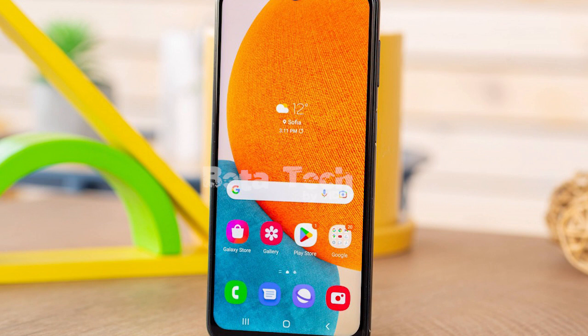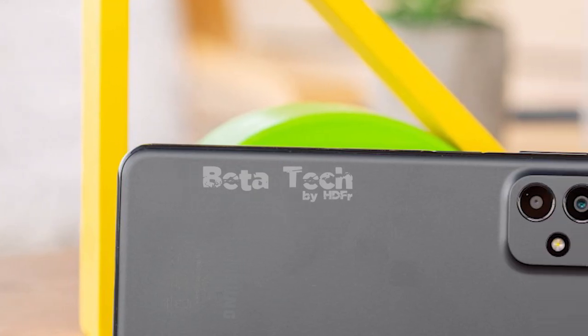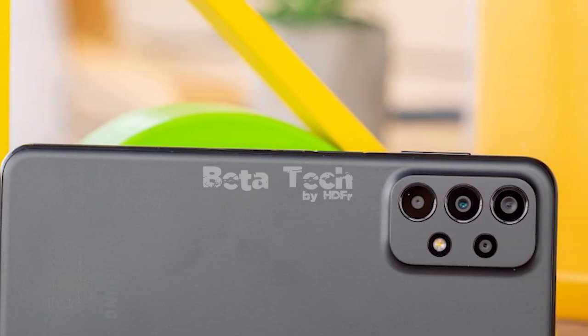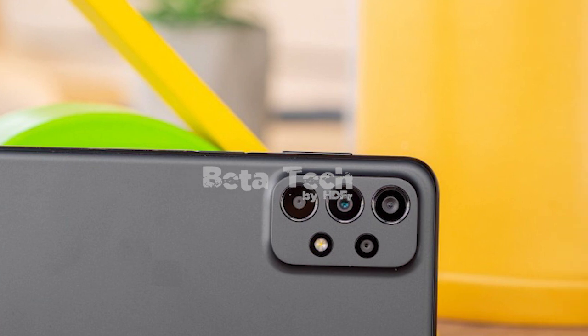Display. The Samsung Galaxy A23 5G features the same 6.6-inch PLS LCD screen as the 4G Galaxy A23 model, but the refresh rate has gone from 90Hz up to 120Hz. The resolution is up to par for this budget class, 1080x2408 pixels or 400 ppi. The screen is protected with a flat sheet of Gorilla Glass 5.